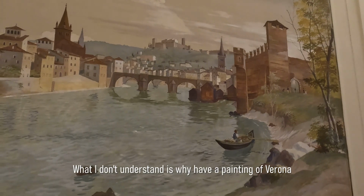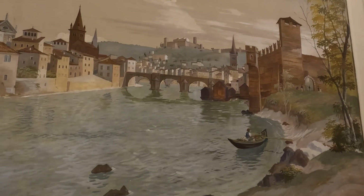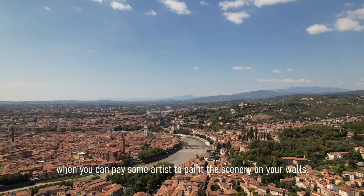What I don't understand is why have a painting of Verona in the dining room? But I guess when you're rich, why bother going out when you can pay some artist to paint the scenery on your walls?